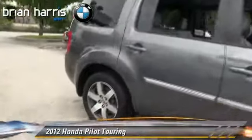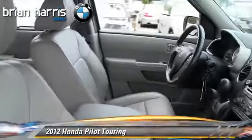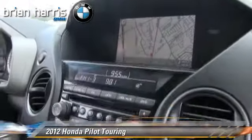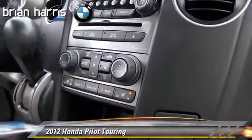The 2012 Honda Pilot Touring. Powered by a 3.5-liter V6 engine with a 5-speed automatic transmission, this vehicle, with fewer than 45,000 miles on the odometer, gets up to 25 miles per gallon.